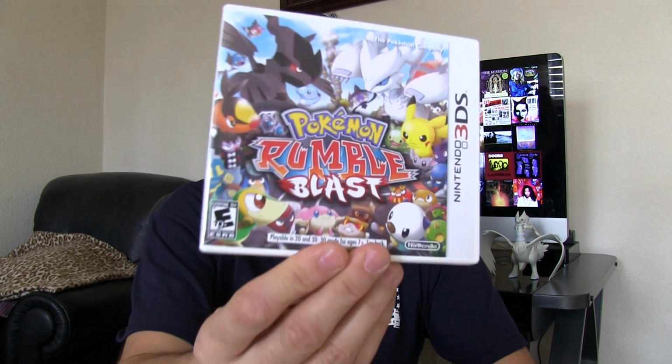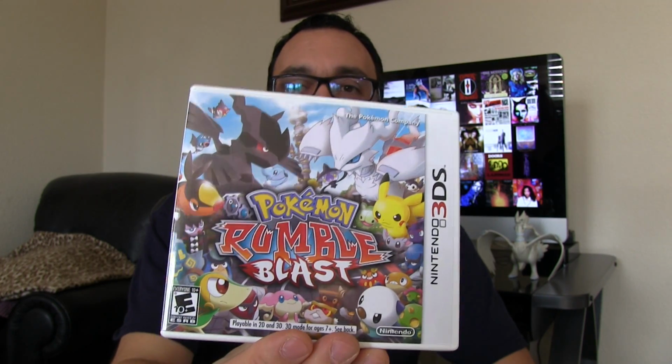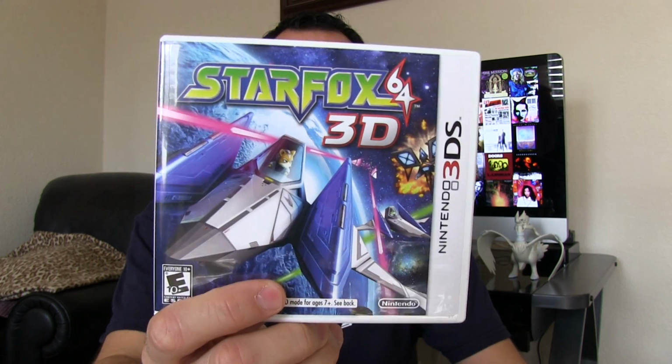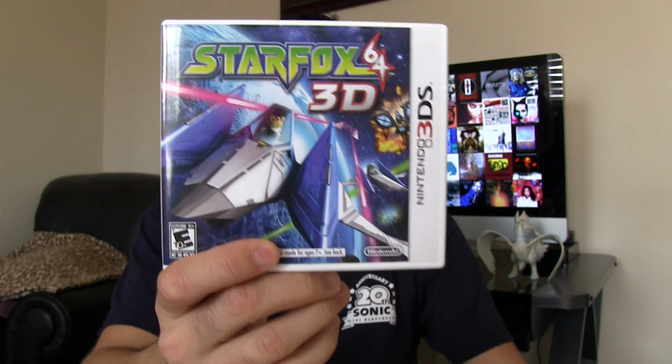If you've got Pokemon fans in your family, Pokemon Rumble Blast is a simple kind of battle royale style game. Not typical Pokemon, but the kids are going to love that. And then finally, Star Fox 64 in 3D, another blast from the past redone, and it is a lot of fun to play.